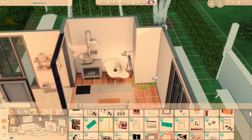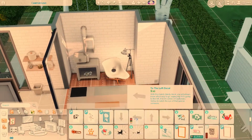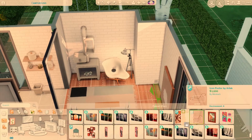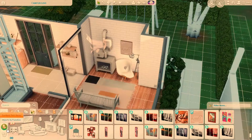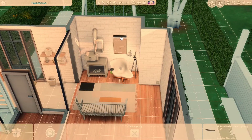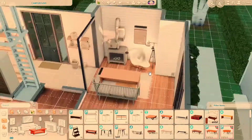But yeah, putting in the decorations, putting in a painting over here above the chair. I end up going with, let's see, this painting, I believe. Yep. That one, putting in some lights. I end up putting in this picture light above. And then I'm gonna put in a coffee table.